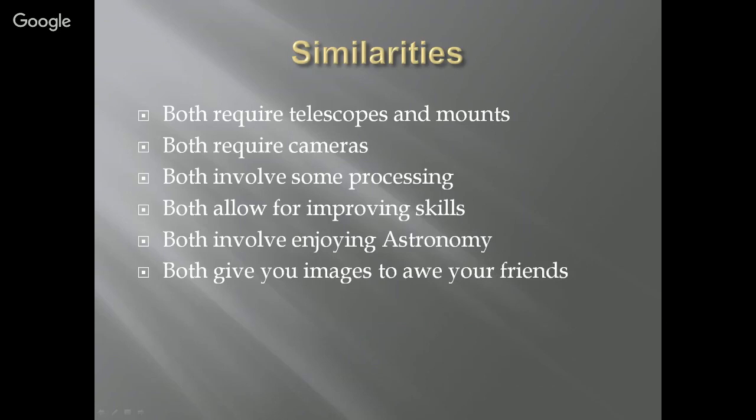Whereas with deep sky, well, we're all about processing. We talk for an hour each every Sunday about processing, basically. So you know there's a lot involved in that. But both allow for improving skills. The first planetary images, just like the first DSO images you take, are not going to be so good. Or, well, you may be jumping up and down happy with them, but in a few weeks you're going to be a lot better. In a few months you're going to be a lot better. And a few years later you're really going to be hitting home runs.